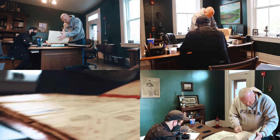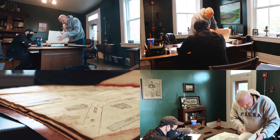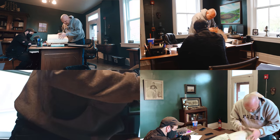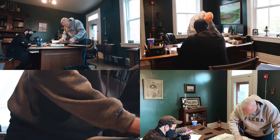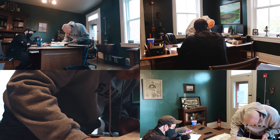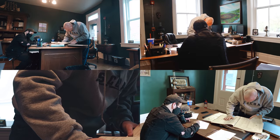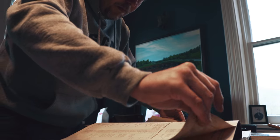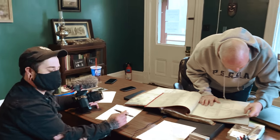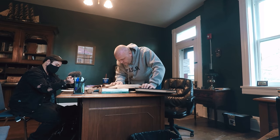Now, one thing we can look at, we can look in the business directory here in the back for Perry Township and see if this Donnelly fella had some sort of business there on the property, or what he was engaged in. Owned by P. Donnelly, D-O-N-L-E-Y. So much information and we haven't even gone through more than a couple books. Okay, and it doesn't look like he had any sort of business on the property.